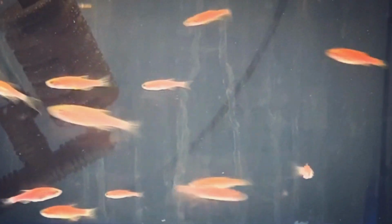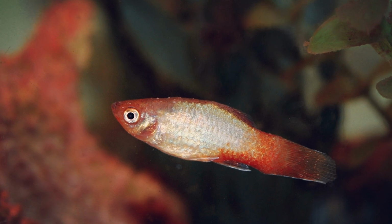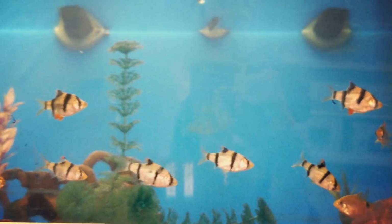Number 3 is ick. A common early sign that your fish may be infected with ick, also known as white spot disease, is clamped fins. Ick is a small protozoan that is extremely common in the hobby. Fish infected will often start rubbing themselves on ornaments and against gravel, as well as having clamped fins. Ick will appear as small white spots on your fish, and it'll look almost as though someone has sprinkled salt all over their body.